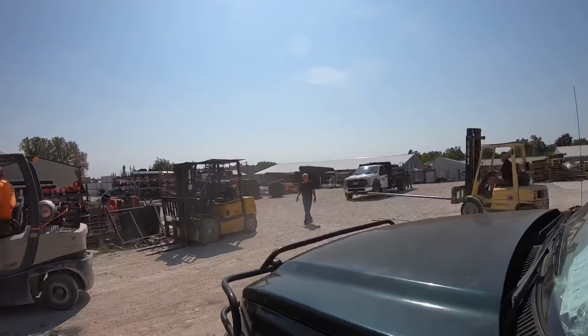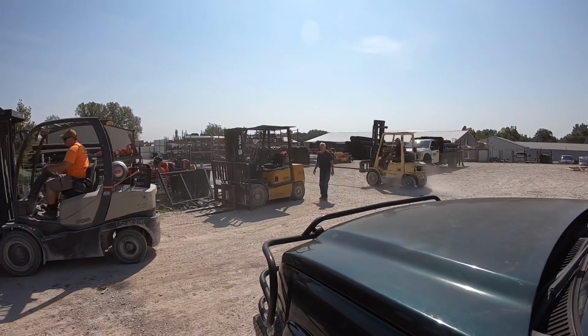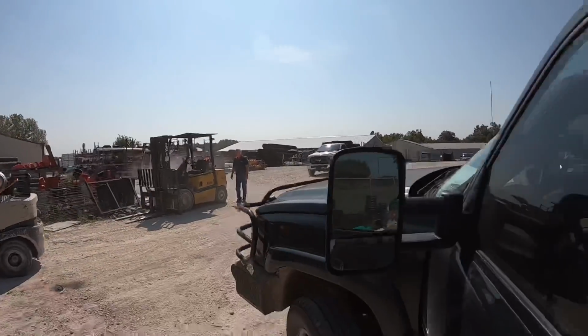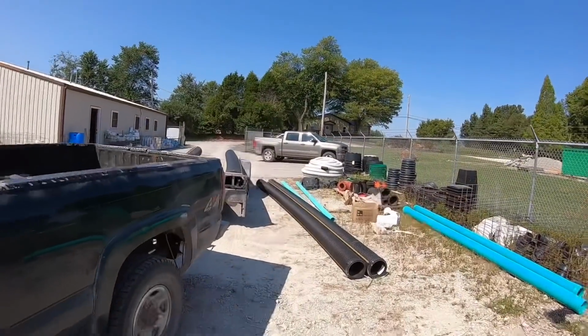Down here at JJ Farm Supply, this is like a little backyard operation. It is awesome. These guys have got it going on down here. Just cool to see.